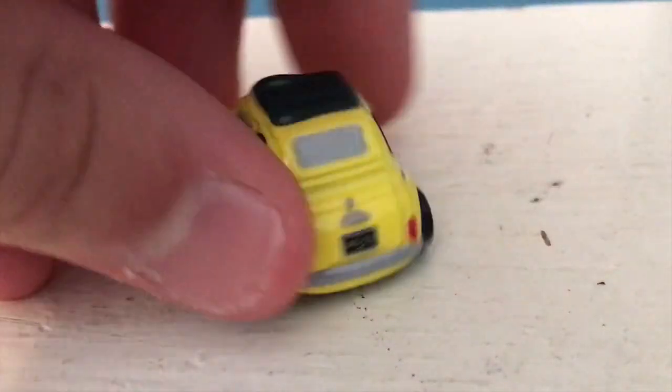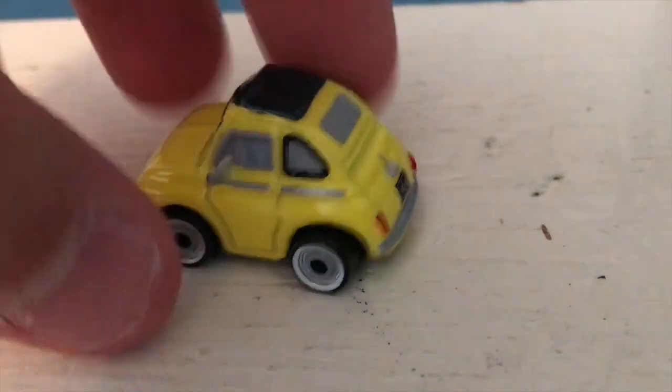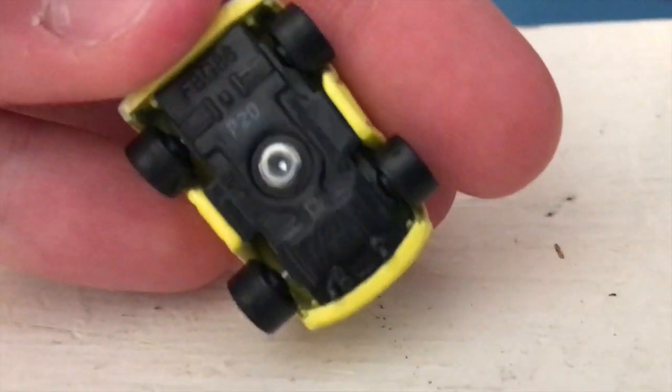And there's a look at his other side. Weirdly thick black outlining around the back windows, but not the front windows. Don't know what's up with that. And there is a look at Luigi's base there.